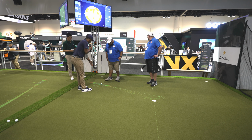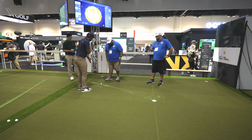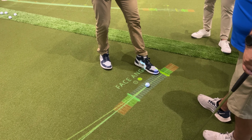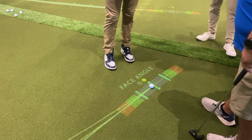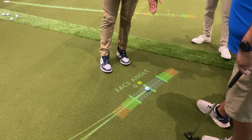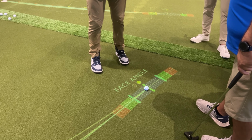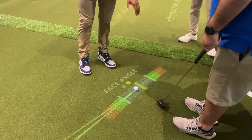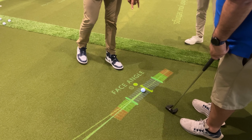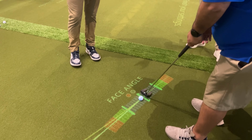Here's an ideal line of the distance back and through. A nice pendulum here, keeping it inside the blue. And then as you can see here, there's a tempo aspect to it. And as Juwan's doing, we can change the stroke length and we can change the pace of it. So I want to smooth you out, and I like the length right there. So right around that mid length. Okay. And just a nice smooth putting stroke.